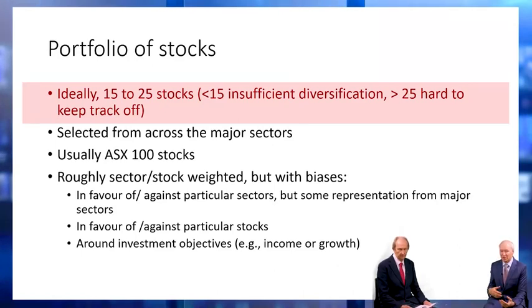Paul, let's go and look at the portfolio of stocks that you might put together to create a core. Yeah, so let's look at the three ways we can put a core together. One is to do it the hard way, Peter, and put it together through a portfolio of stocks yourself. Now, typically a professional manager would probably have about 50 stocks. But for a retail investor, that's pretty hard. It's a lot to keep track of.